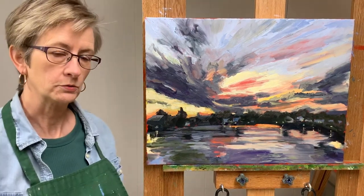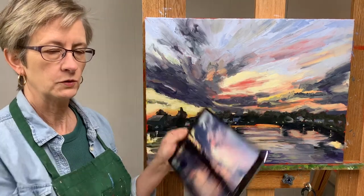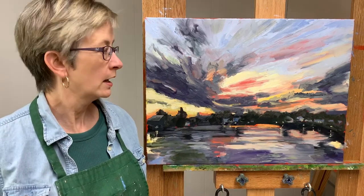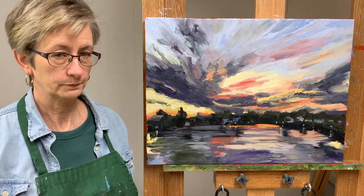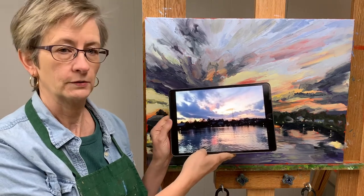Today I'm going to show you how I got from this photo, which I took a few years ago down on the Outer Banks of North Carolina in Manteo, and created this painting. It's bold, it's pretty vivid, but so is the photo.